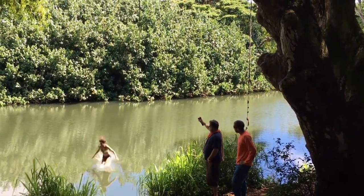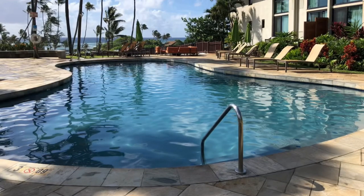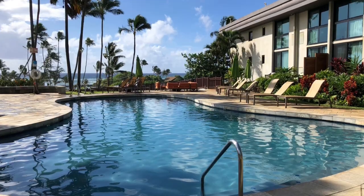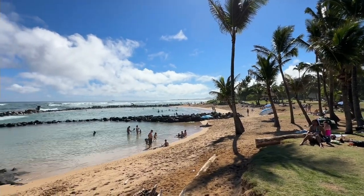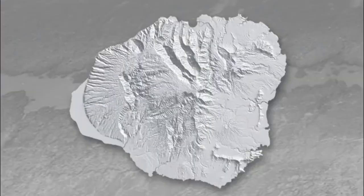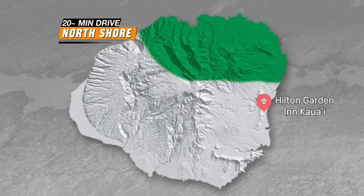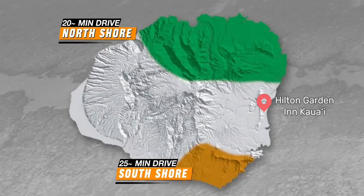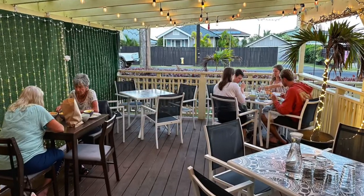and tropical. This is why I suggest the Hilton Garden Inn Kauai, a resort that's great for families with small children. It's located next to Lydgate Park, the safest place to swim on the island that also has a couple of playgrounds and a beachside walking path. The location makes it a good place for exploring the rest of the island, with both the north and south shores being similar driving distances. Plus, it's close to shopping hubs and lots of dining options.